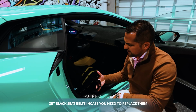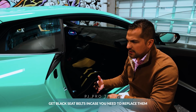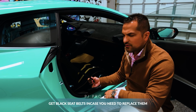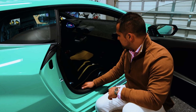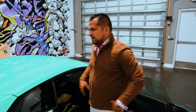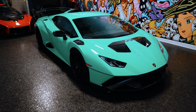I always keep the belts black. I never do them colored for one reason, because colored belts, when you do have issues with warranty or something happens or they get torn, are so hard to get and take significantly longer. We had such an issue with an Urus in the past, and I realized this, and I wasn't very happy with it, so I kind of moved on. So that's what I wanted to show you on that side of it, because I wanted you to understand how it all came together.